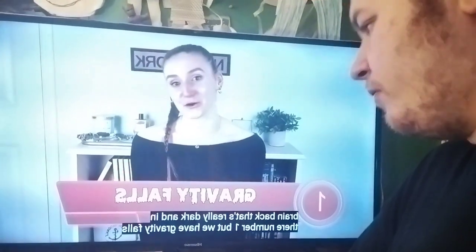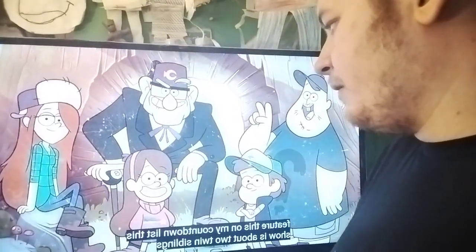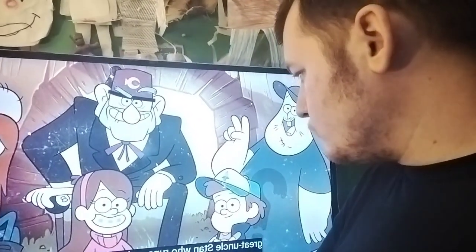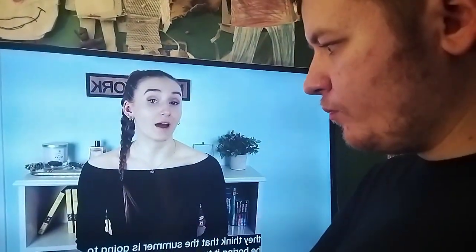We have Gravity Falls. I've heard of most of these, except a couple. This show is about two twin siblings who run a shop in Gravity Falls for their summer. All these shows are so good. It's a shame they're not on anymore. Although they think that the summer is going to be boring, it turns out to be quite the opposite.